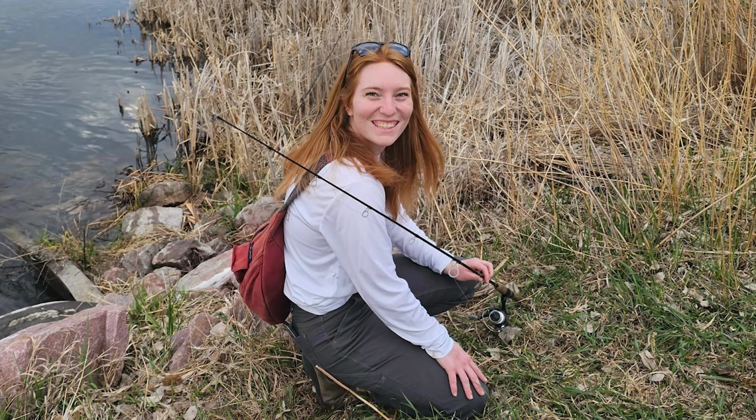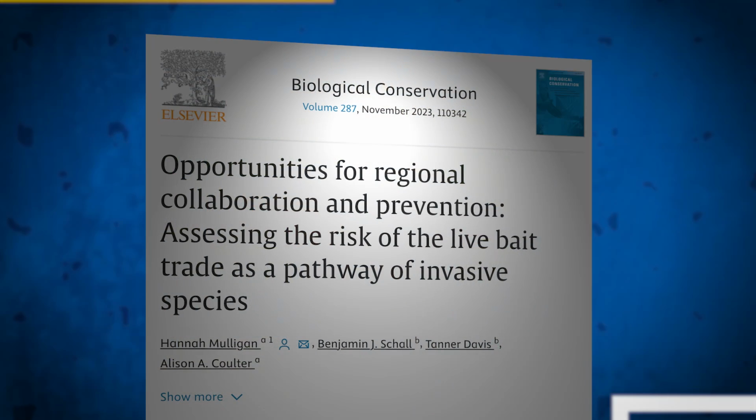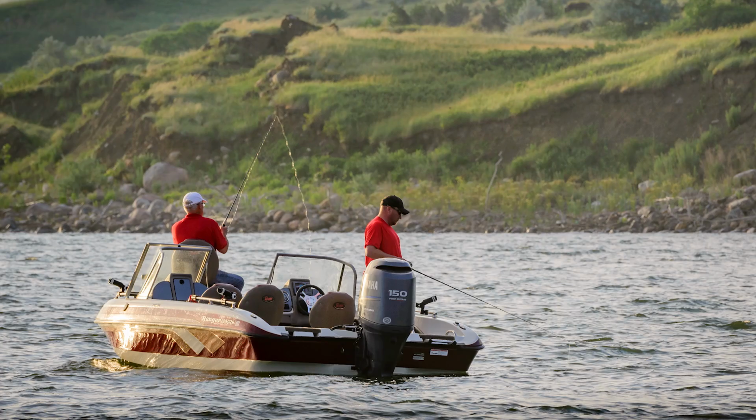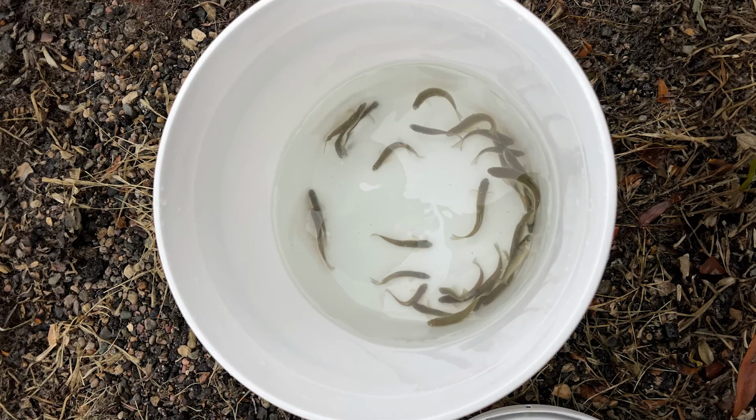Hannah Mulligan, a graduate student in the department, is looking at the live bait trade in her research and has identified how invasive carp may be able to spread through human interventions. The purpose of the project was to assess the risk of silver carp and bighead carp introductions via the live bait trade. So live bait is commonly used in recreational fishing, and it's either wild harvested or farm raised.